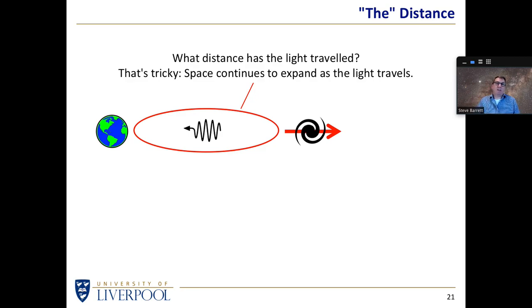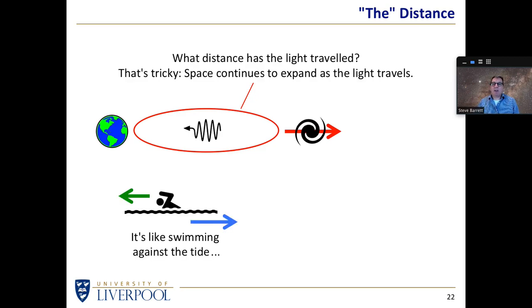It's a bit of a tricky thing to get your head round, but it's a bit like saying, well, if the speed of light is always the speed of light, so a swimmer can swim through water at a particular speed, but what if the water is flowing? And what if the water is flowing such that you're getting dragged backwards? Because remember, space is expanding to the point where it's trying to drag the light backwards. So it's just like the swimmer trying to swim through a head tide where the tide is trying to pull him backwards whilst the swimmer is trying to go forwards.